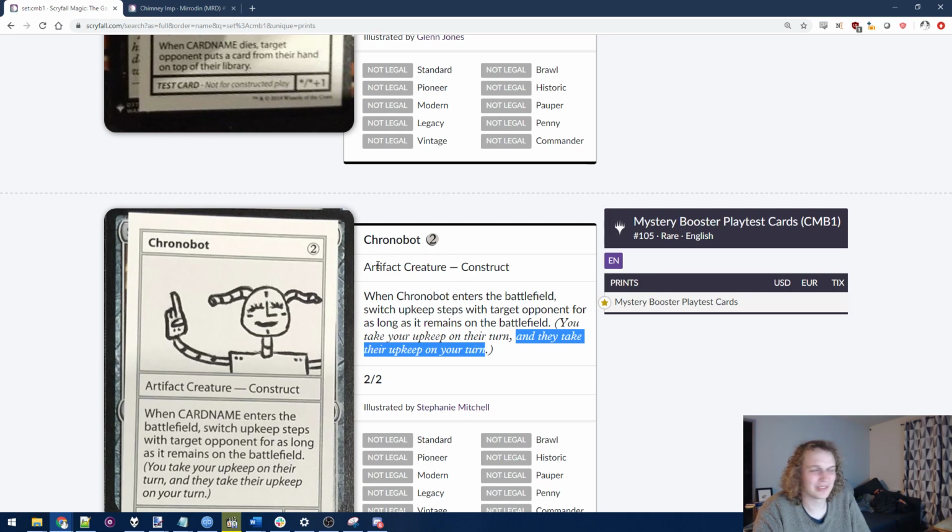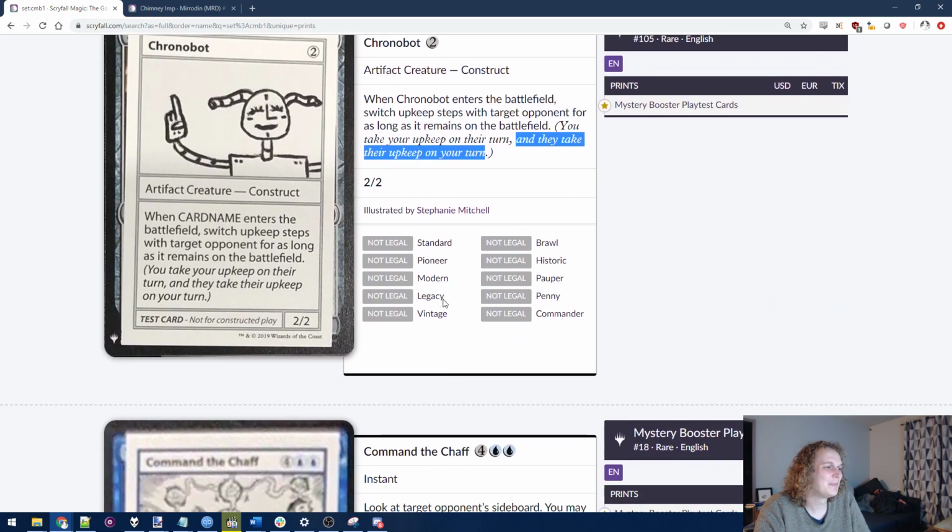I hope they put this into a silver border set. This is perfect for a silver border set, I think. Where even if things get confusing, even if you start worrying that you're not executing the rules of the game properly, who really cares? I think it could have so much potential. I guess it's basically a silver border card already. It's legal anywhere that silver border cards are legal, so yeah, wow. Let's see what people can do with this. It's so cute too. Look, it's a little clock. The Chronobot's got a clock face.